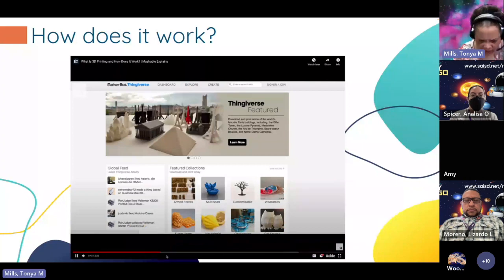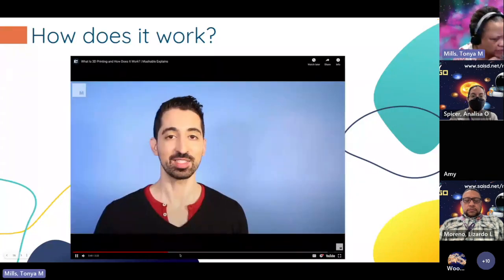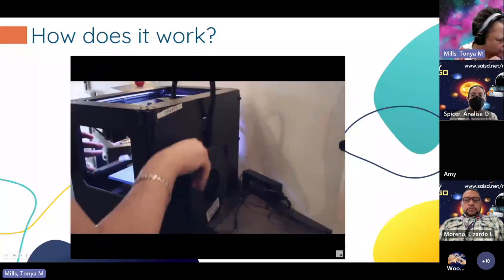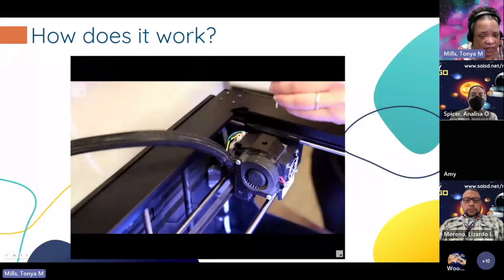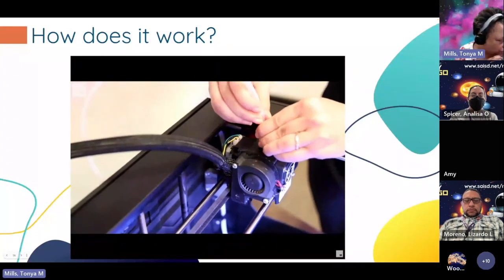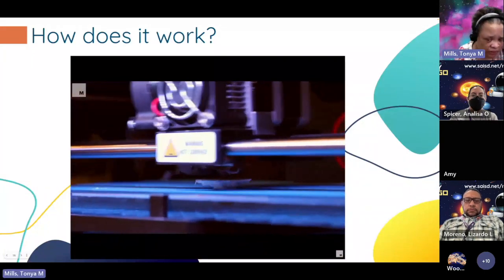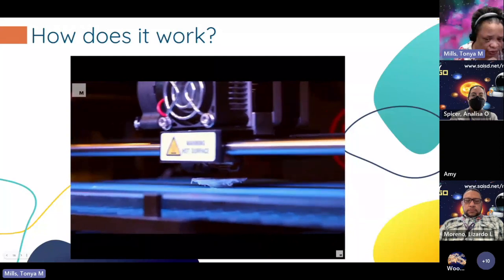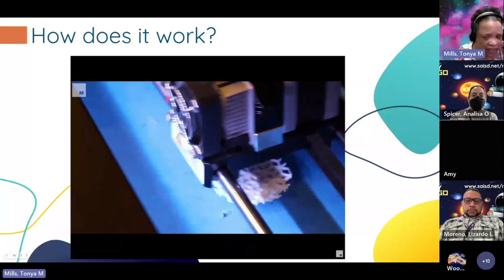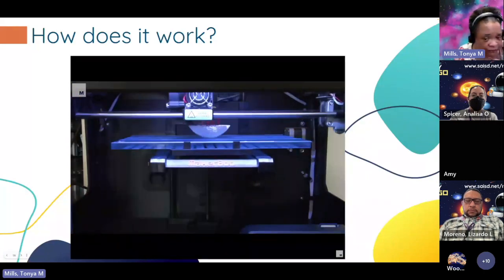And you might actually revisit that. So there's many sites that are out there that actually have pre-made items already for you to use. And there is a lot of different printers and filaments for you to choose from in order to bring those into your classroom. So if you see right here, you can kind of see the actual filament being squeezed out, heated, and then placed on top of each other in order to make the object itself.